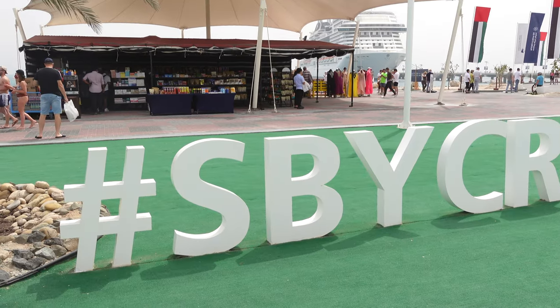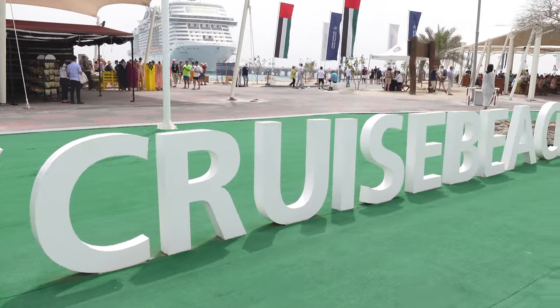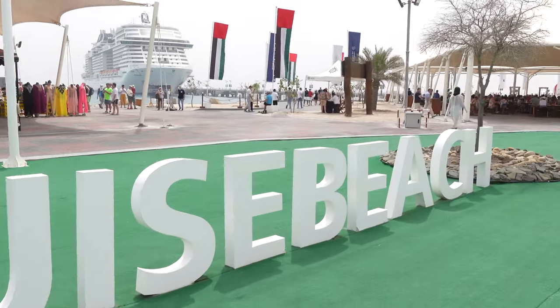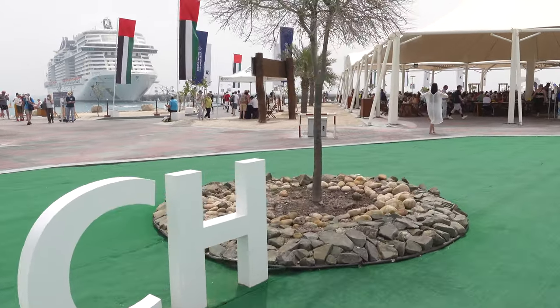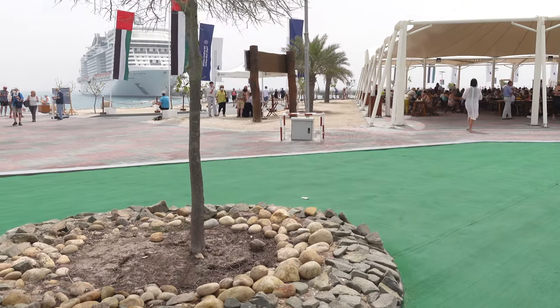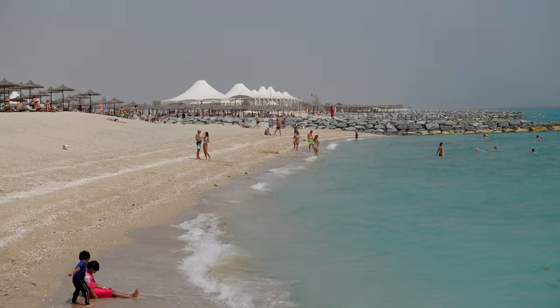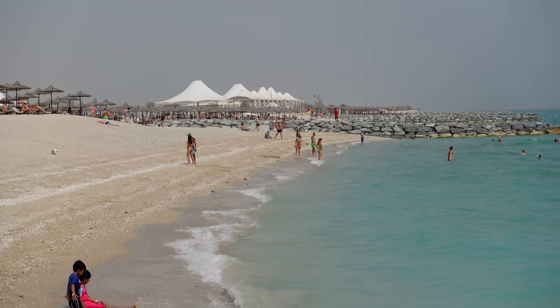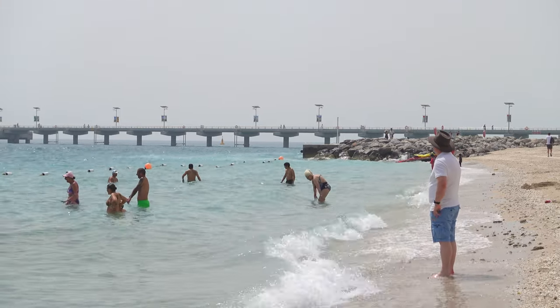Today we're visiting Sir Bani Yas Island. Sir Bani Yas is great for a beach day, but there's also a wildlife park you can visit if you don't fancy spending the day on the beach.